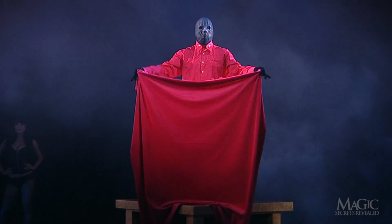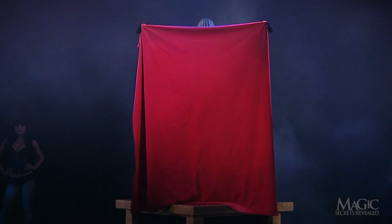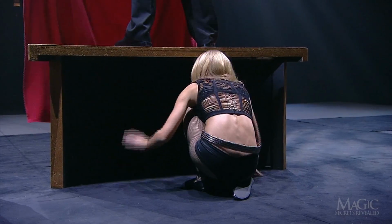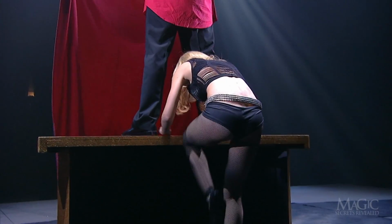Next, the magician appears to teleport his assistant from the trunk to the table. He raises the sheet, and there she is. But how did she get there? She waits for the magician to raise the sheet the first time and climbs up onto the table and through his legs.